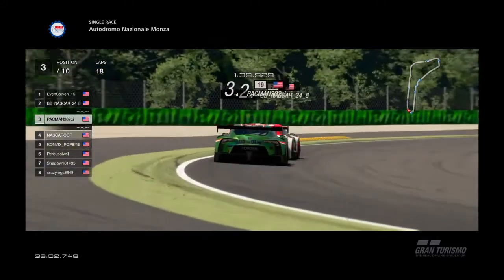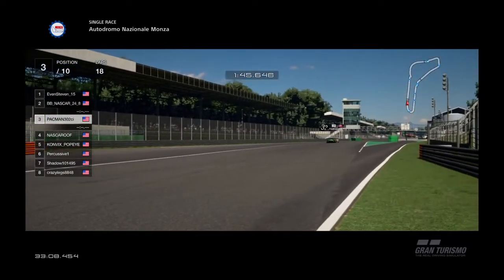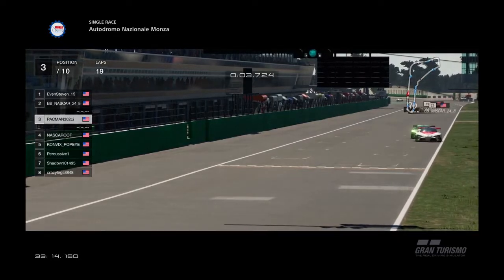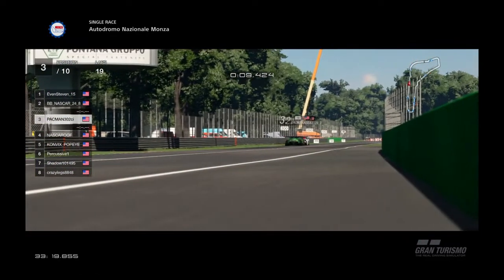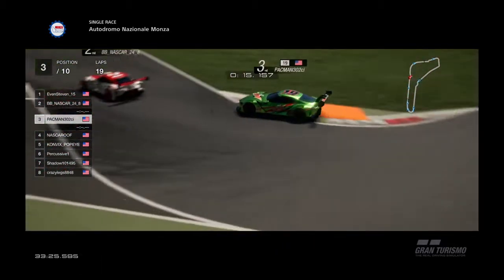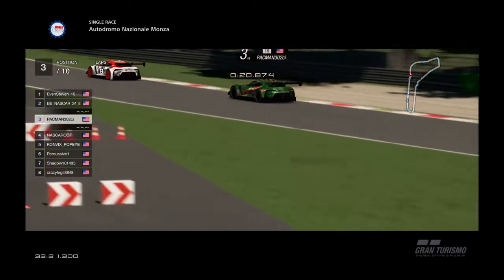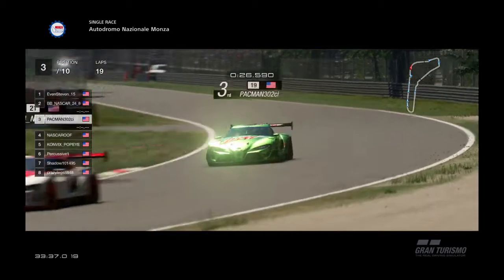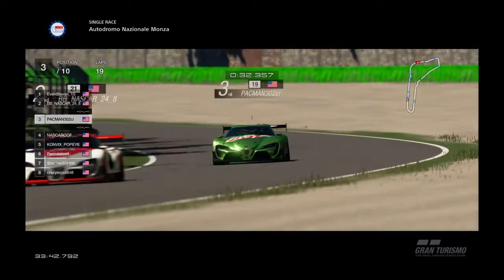Through Parabolica, Pac-Man right on the back bumper of Bill Baldwin. Could he have a shot into turn 1? Probably. He is right on his back bumper. Start lap 19 of this event. Pac-Man, championship leader, on Bill Baldwin, third in the championship. This is a battle for second place in this race. Does not go for the move. That was about the gap that he was behind on Trent Krentz on lap 1 when it didn't pay off. So probably playing it a little smarter that time around. But definitely really close now between these two.